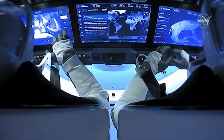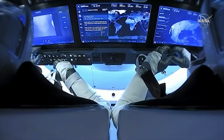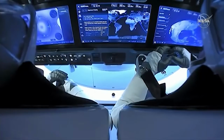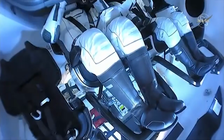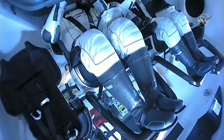Whenever they are re-entering the atmosphere, the external temperature will reach about 3,500 degrees Fahrenheit. The internal temperature of the cabin, however, will stay around 85 degrees Fahrenheit. We have a couple of systems in place to keep it cool and comfortable for Bob and Doug as they are returning. Like Dan just said, there will be some cool air flowing through their suits. The cabin itself will also be purged with cooler air as well, so that will assist in making sure that the temperature stays pretty temperate inside the capsule.